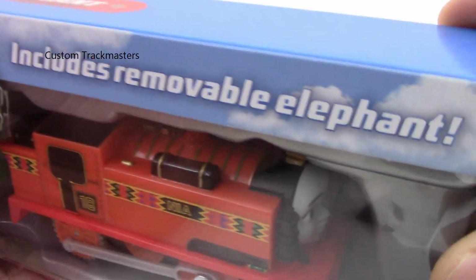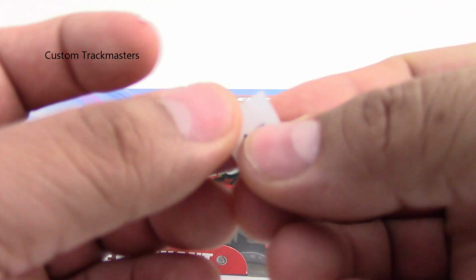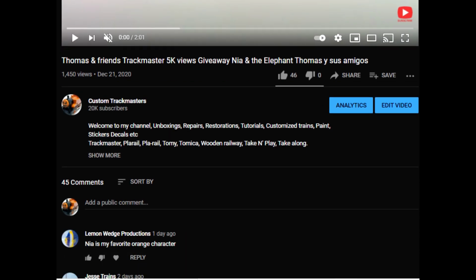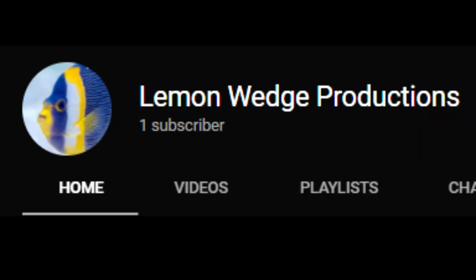So the next giveaway is Nia and the Elephant right here in a sealed box, brand new. Again, we're going to do the same: we gotta pick a number from this bag, and we wanna find out the comment that belongs to that number. Okay, and now we have a number, 45. Wow, 45. Okay, now we are looking at the video of Nia and the elephant. This is going to be very easy because we have only 45 comments and we gotta sort the newest, and that last comment right here is the winner, Lemon Wedge Productions.